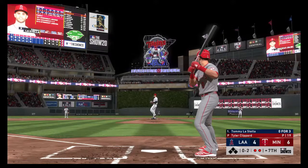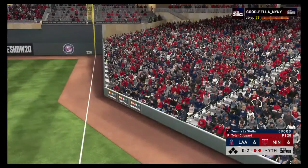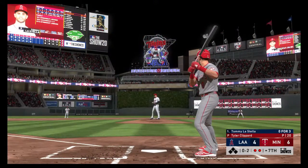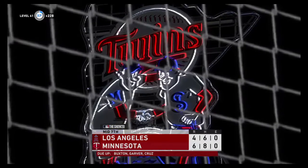Set to deliver on 0-2. Here it comes. High in the air down the right field line. And foul. Bases are empty here with 2 men out. Struck him out. Struck him out again, I should say. His 3rd punch out of the game.